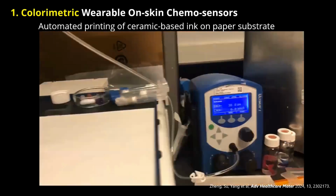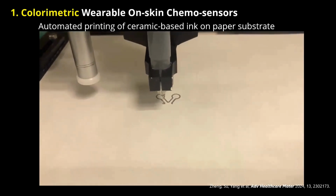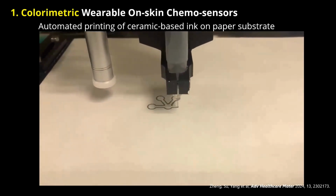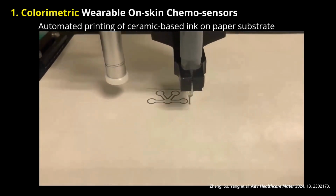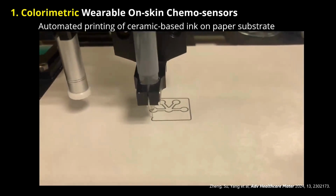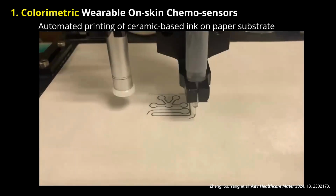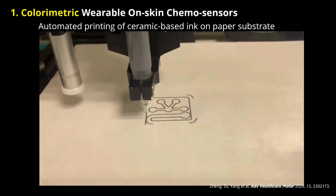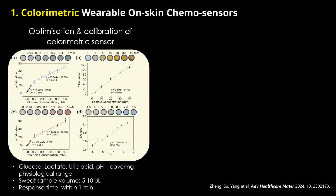And here we are showing visually a short video. Basically, this is the automatic ink dispenser that dispenses our ceramic-based ink and prints out the template of our structure. Those are the 4 detection zones, and now it's printing the sweat channel. I won't show you the whole video. That's the idea basically.